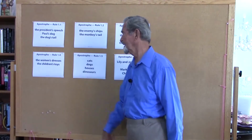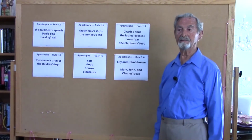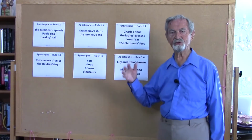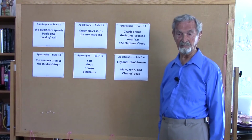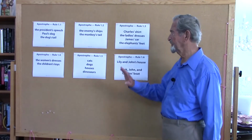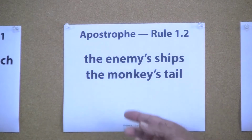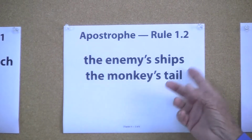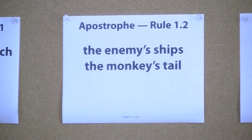The dog's tail. Now, if the word ends in a Y, do not be tempted to change the Y to an I, as you have to in other cases. Leave it alone. The enemy's ships, the monkey's tail. The first word does not change in those cases.